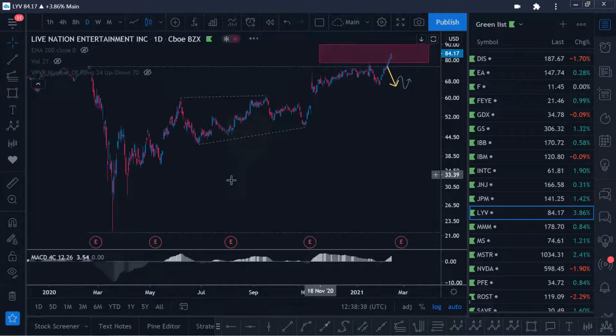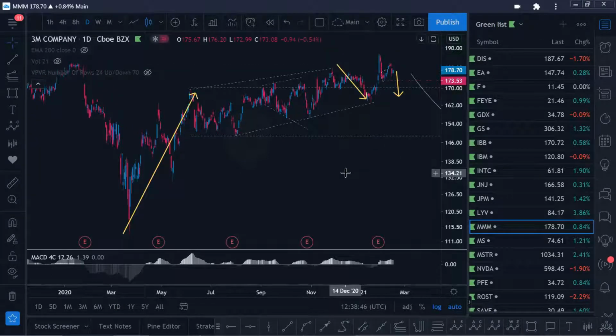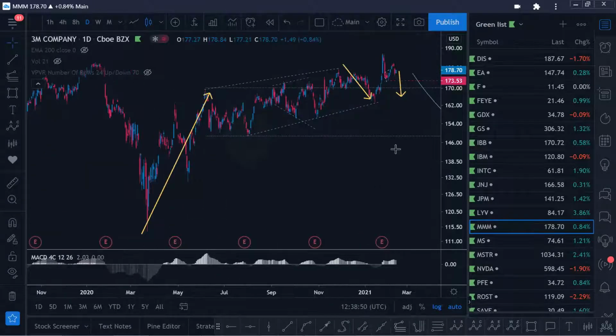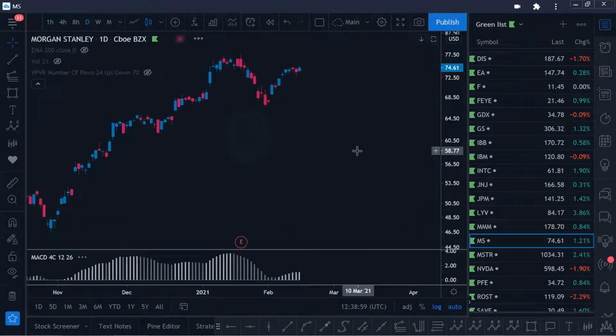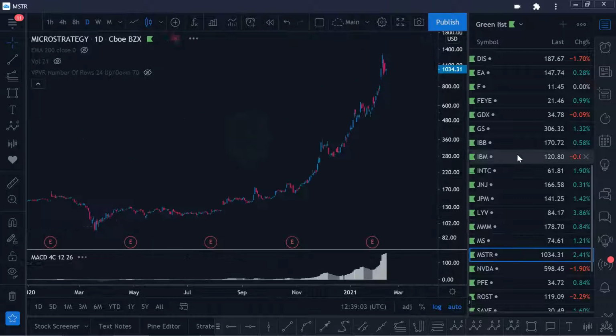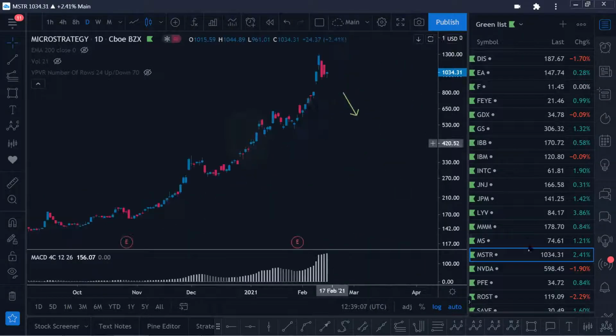Live Nation is another one, big move down, choppy move up. We're sitting right at that level where we want to start seeing a move to the downside. Hard to be long there. 3M, structure-wise, maybe a long, but you can see this big push off the highs is more like a downside trade to me than anything else. Morgan Stanley, sitting right at the top of that structure. MicroStrategy, parabolic move to the upside.